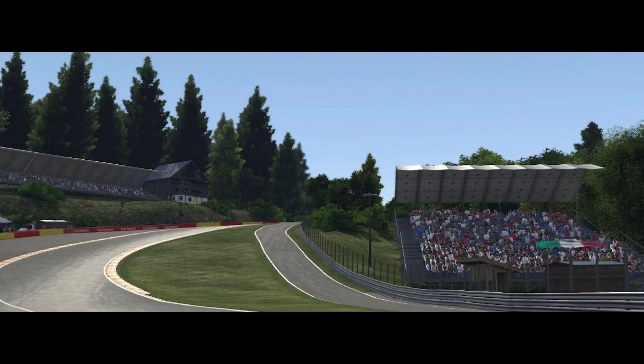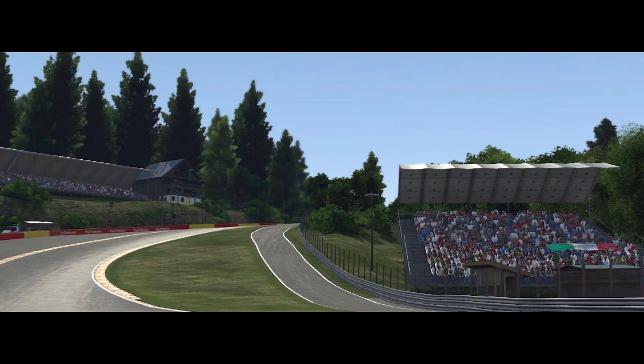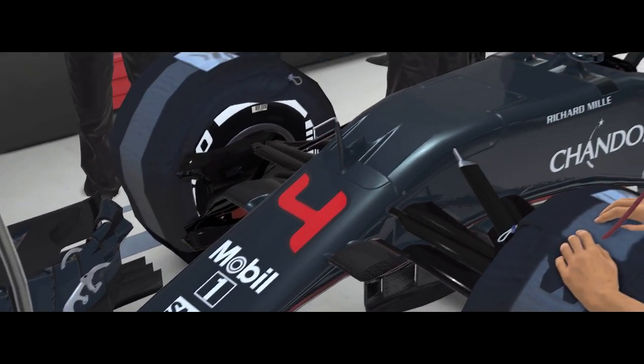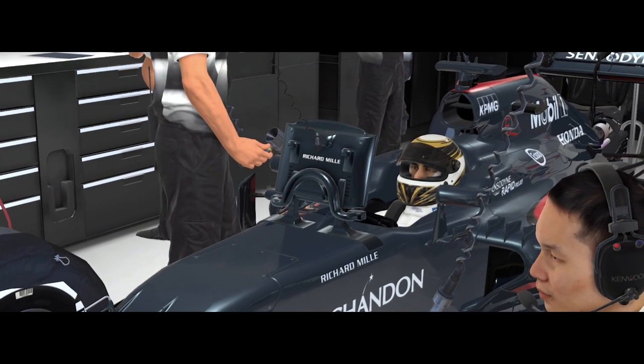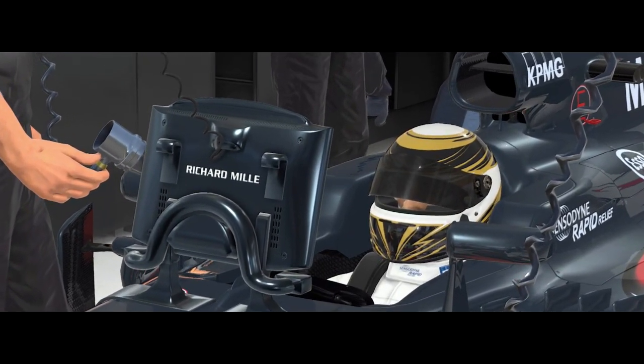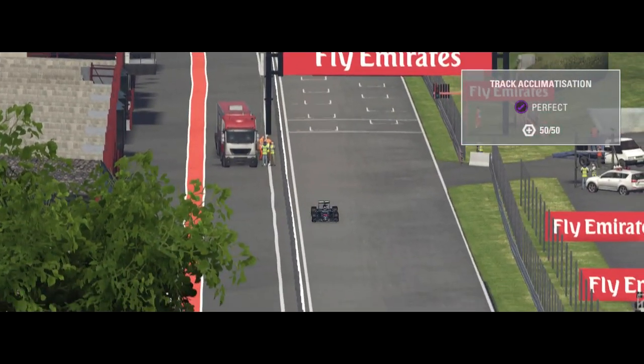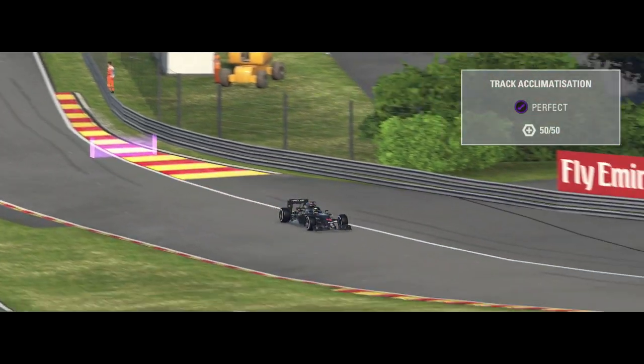This should help out here, obviously, being at Belgium, the first sector down the Kemmel straight up Rouge, and then the final sector down through Blanchimont. It's a long distance, long straight, so we need this third drag reduction upgrade. And with the two engine upgrades we've already got, hopefully that will help us counteract that. Obviously, we still need downforce in Sector 2, and that was actually where I was strongest all weekend.